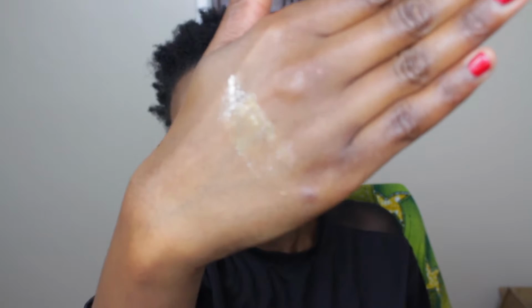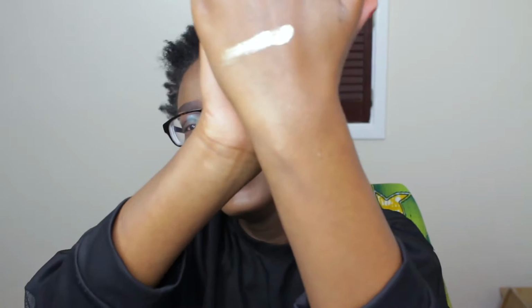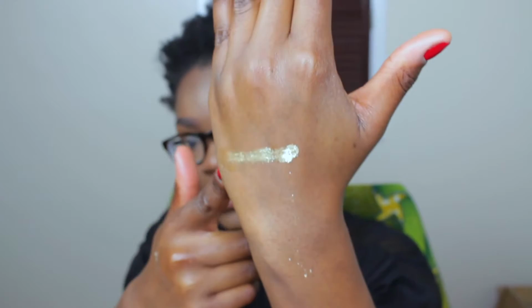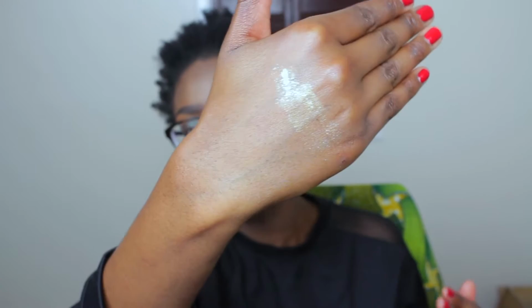Basically you can see that this is crazy. You have the liquid base on your finger, and then you put this finger on the glitter, and now I don't know if you can see, this is crazy. I'm just too excited right now. This is wet, okay, with the base, and this is dry. You can see the power of this product.